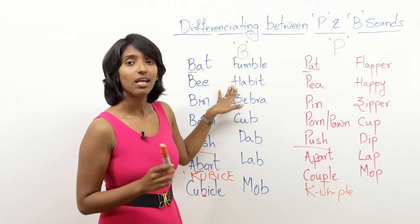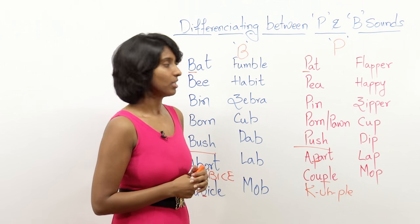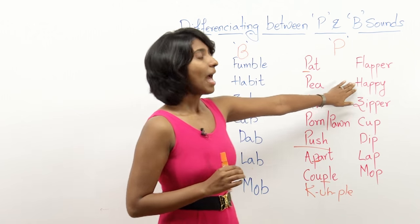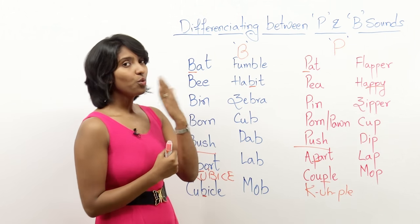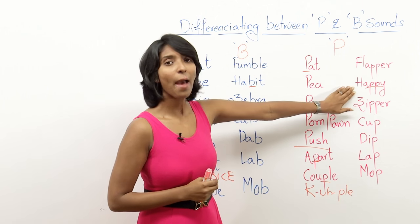Habit. The air is in the beginning of the word. You don't say habit or habit. It's not habit. Habit. Happy. Now notice this. Here and here, there is no air. Habit. No air. Happy. You don't really have that air when you're saying happy.